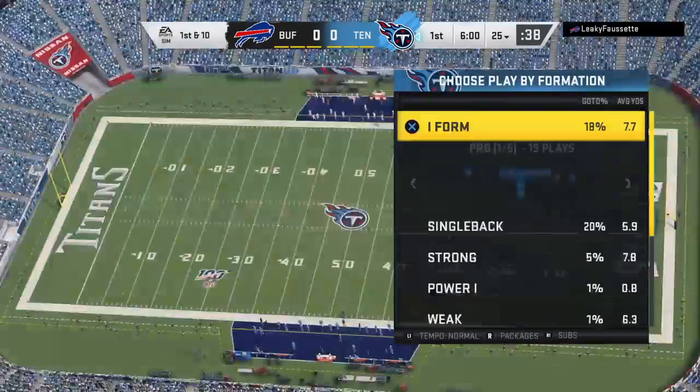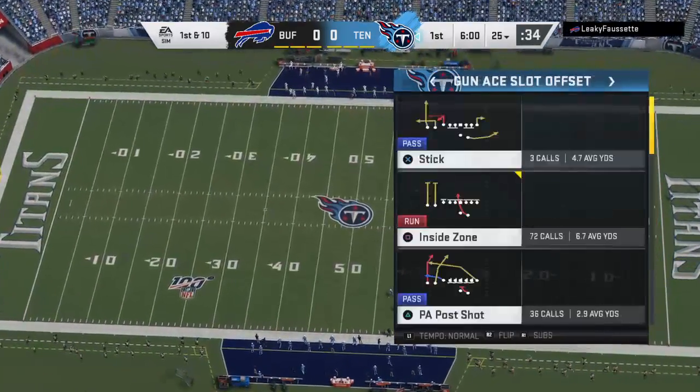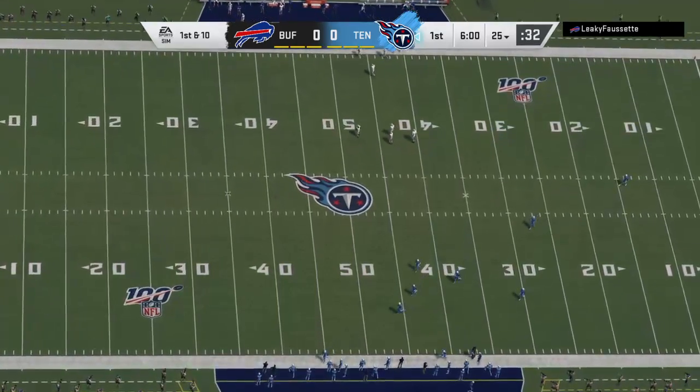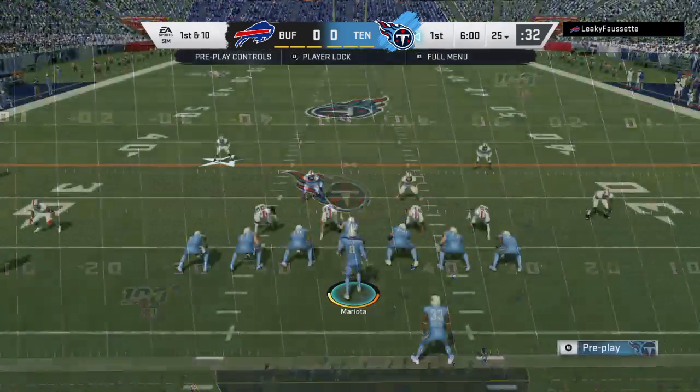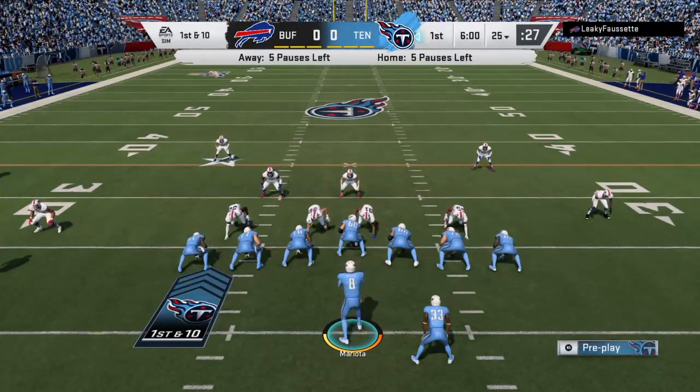Get ready, get ready, get ready. Blue 18. March 49. We own them.